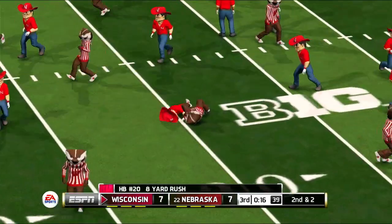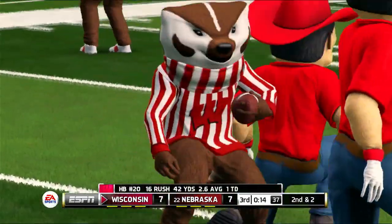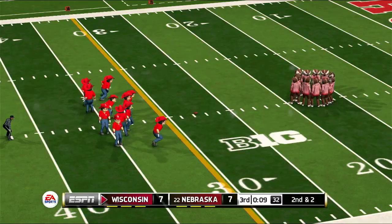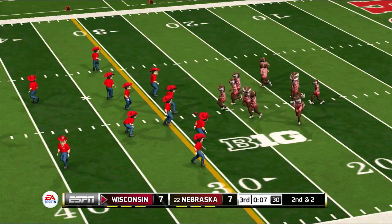Gets out to around the 28. That makes it second and two. So it's second down and about 2 yards to go.